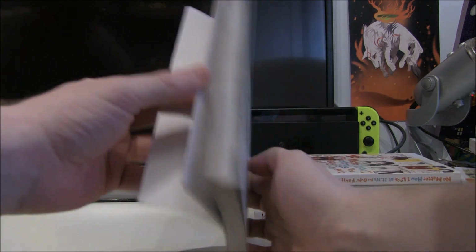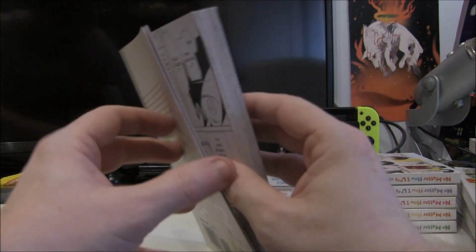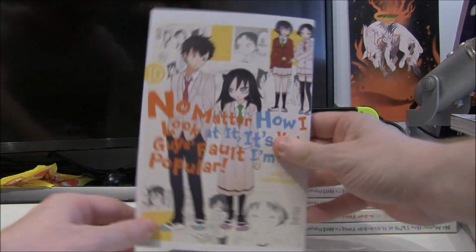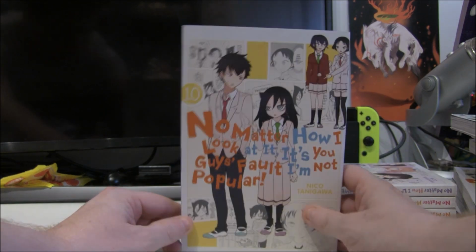So in fact, this is the one that's fallen apart. I think. No. One of them is falling apart. I bought it pre-owned. I think it must be volume 9, because I think one of them's fallen apart. That's all I'm going to say.